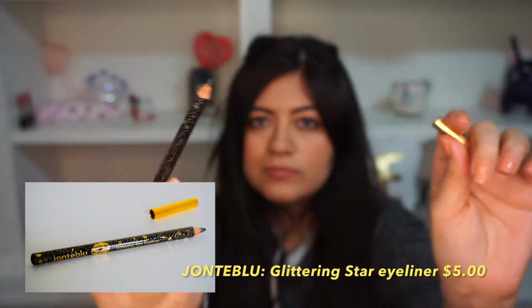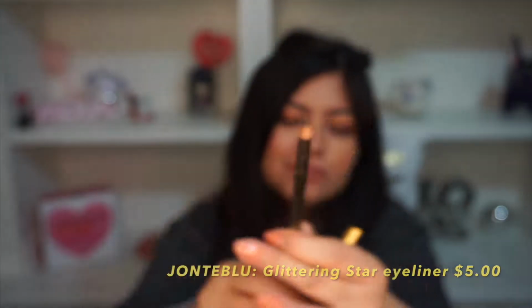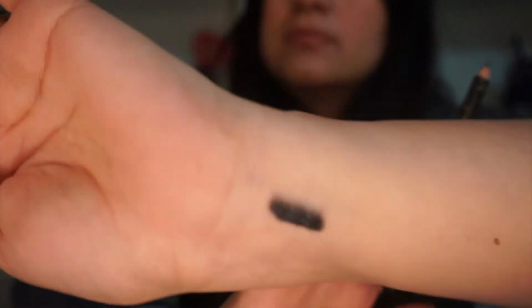Next, I have this Junta Blue Glittering Star Eyeliner. So I swatched it and it was really dry. It's not creamy at all, unfortunately, but maybe if I warm it up with my hand, it might glide on smoothly.